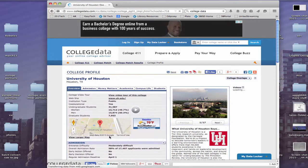So you can see they take a lot more students in. You can see the percentages. You can see how many graduate students they have. Difficulty, they say, is only moderately difficult. Over half of those who apply are admitted.